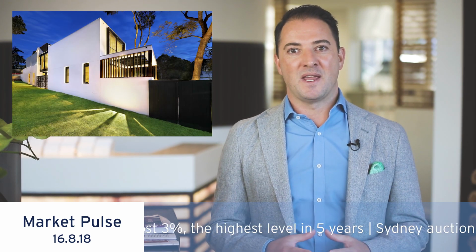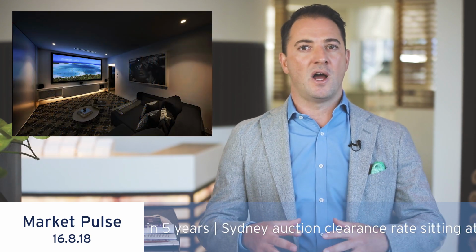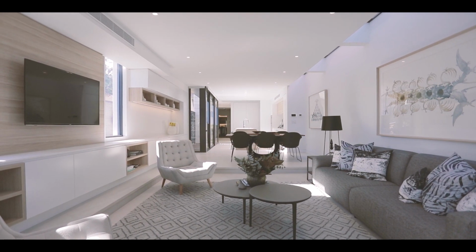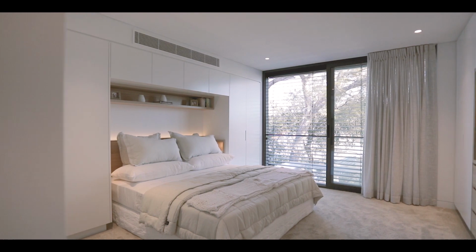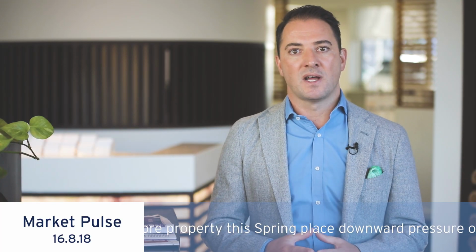Now, speaking of successful sales, Ben Southall had a highlight sale this week at 250 Annandale Street in Annandale. Now, you'll see from the images that are coming up on the screen here, this was a newly constructed home and impeccably designed with light-filled areas. It even had a cinema. Now, Ben set up a bespoke private treaty campaign and the property was sold in just 17 days for just under $4 million, or $18,500 per square metre, which is an Annandale record.